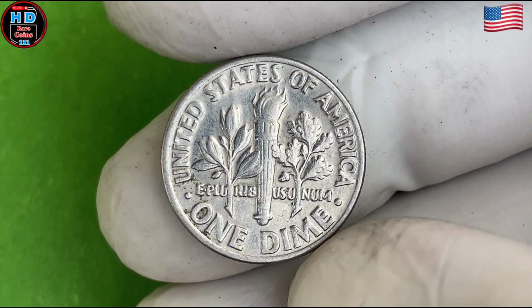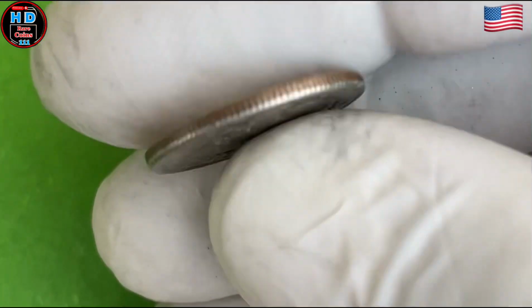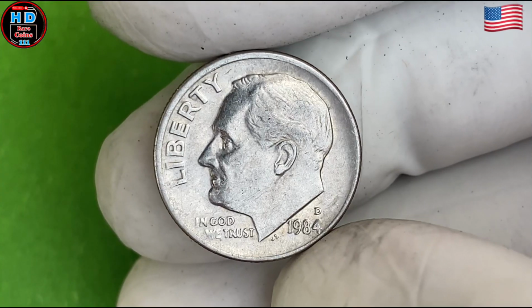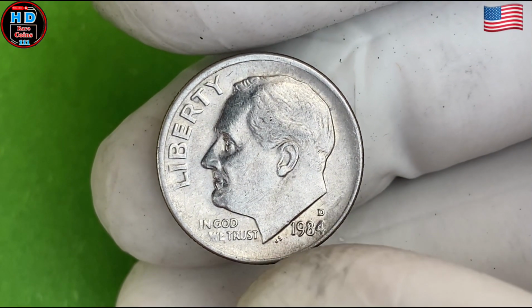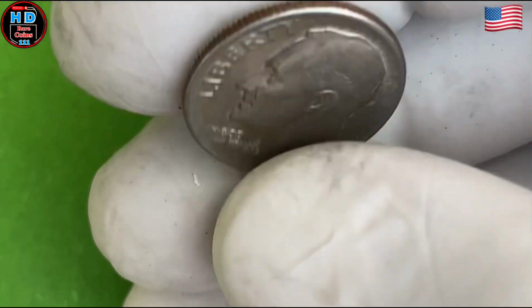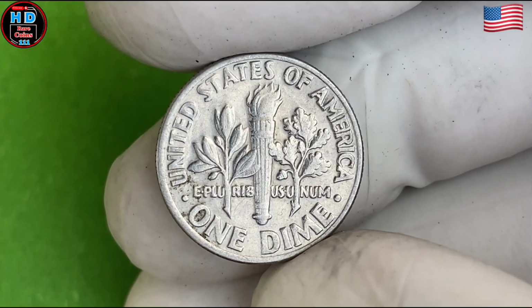The U.S. Mint continued its production of Roosevelt dimes, which remained a key part of the country's coinage. The 1984 dimes were struck in large numbers, and as with most circulating coins, many of them ended up in the hands of the public, where they were used for everyday transactions. Despite the large number of dimes produced in 1984, what makes this particular coin interesting to collectors is the condition and preservation of the individual examples.